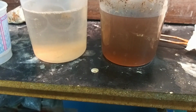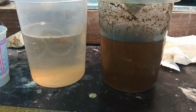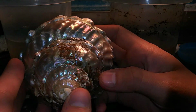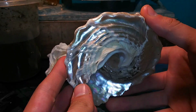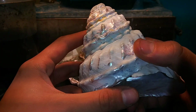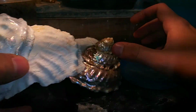Alright, so I might be crazy, but I think I am gonna dip one of the giants. Seeing how this one turned out color-wise, I can't help myself. I'm gonna have to do it with this one too, because this one is in much better condition. Oh, it's gonna look so good. Yeah, I think I'm slowly talking myself into doing this one as well. It's gonna be so pretty.